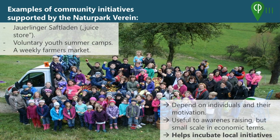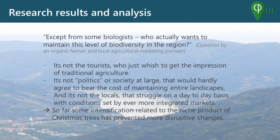And a third initiative of the Naturpark Verein is a weekly farmer market. But here, like with the other activities, in economic terms, they are quite small. All of these initiatives still depend heavily on individuals and their motivation. But what is clear is that it helps to incubate local initiatives. So the real question is: is this enough?